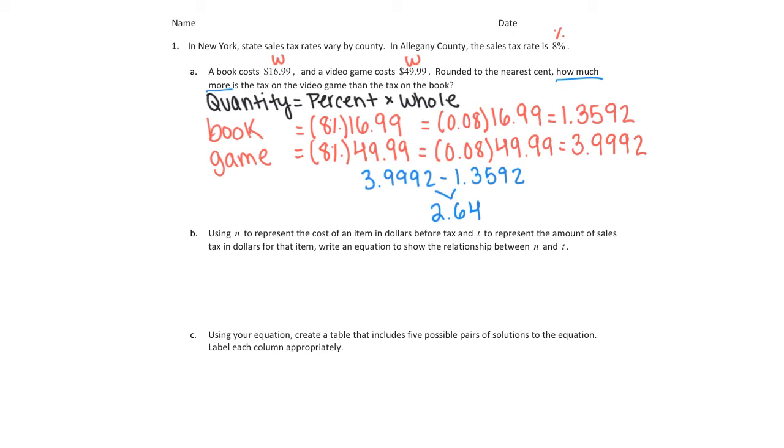Now, is this rounded to the nearest cent? Yes, because we know that we have 64 cents and it is in our hundredths place. Now we need to make our 2.64 a dollar value. So it is $2.64 more for the tax of the video game than the book.